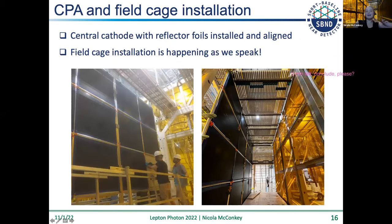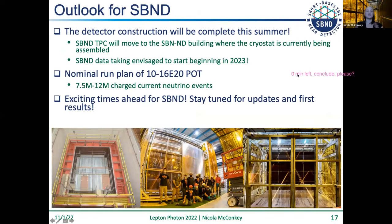So the final two things that I wanted to mention is that the field cage installation is happening as we speak, and the detector construction will complete this summer. And the TPC will be moved to the SBND building. And we have data taking, which will start beginning in 2023. So exciting times ahead for SBND. Please stay tuned for the updates and first results.